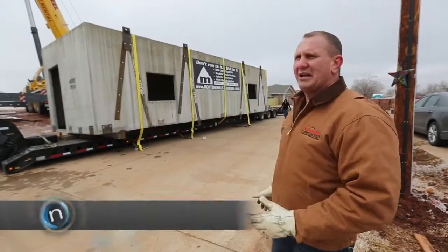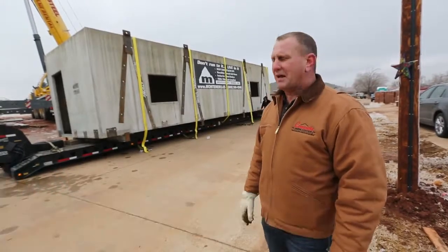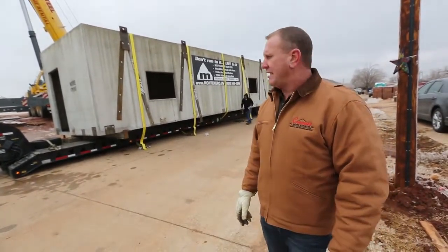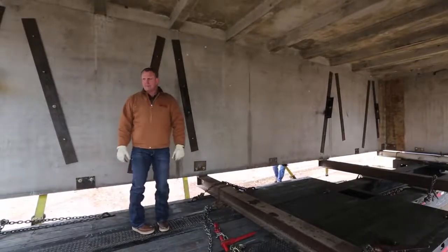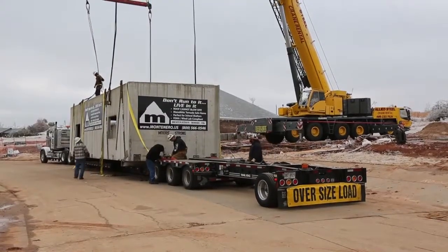What we have is another option to a safe room for a home. We've got a concrete module that we're fixing, set on the slab, a specially engineered slab that is going to be the two bedrooms and a bathroom in the center of it. You'll be able to walk inside this concrete module and shut the FEMA steel door.